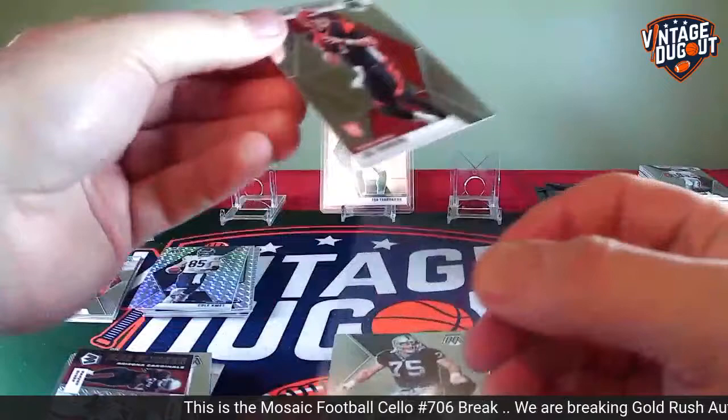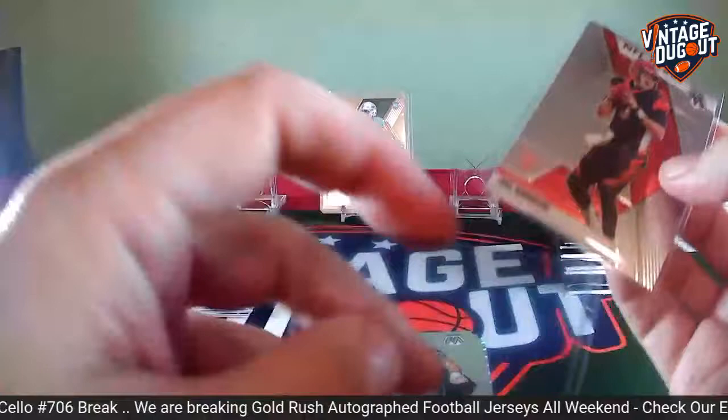Just need a Herbert. And we'll have one of everybody so far. Hopefully more to come.